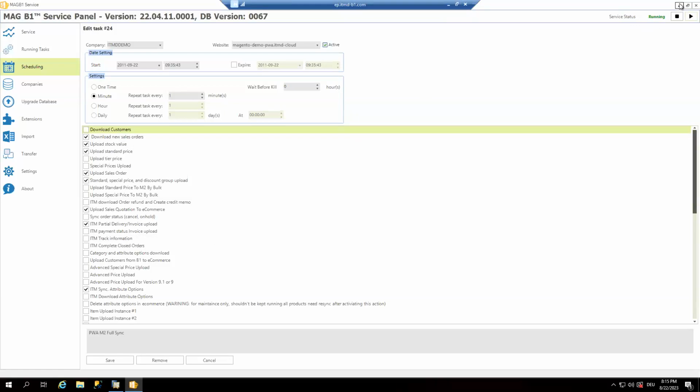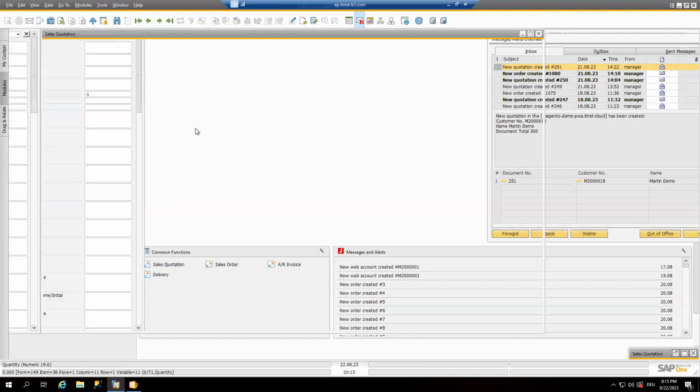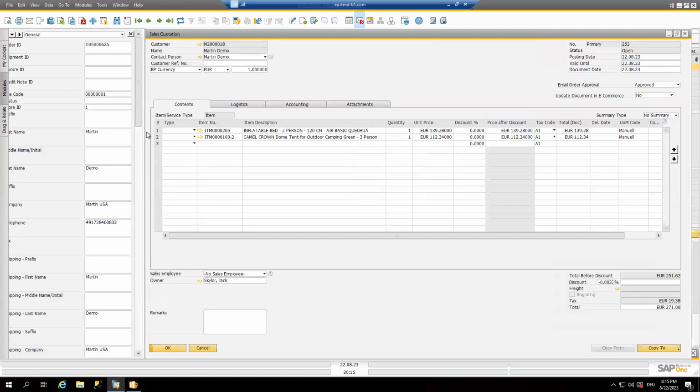So let's get back to SAP Business One. We should have the quotation ready here. Again, to the last quotation. And yes, this is our quotation. Let me just enlarge the screen here. So this is the quotation. Here we have the quantity that the customer requested. I'm going to update this quantity. So I'm suggesting the customer take 5 instead of 1.